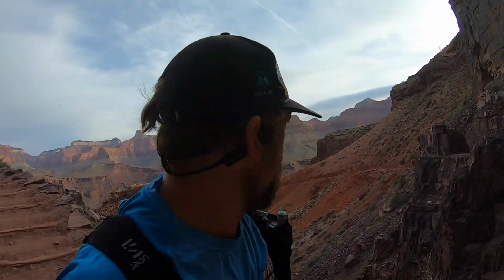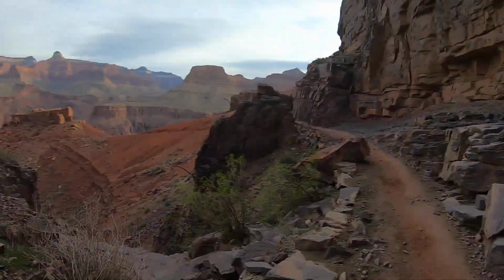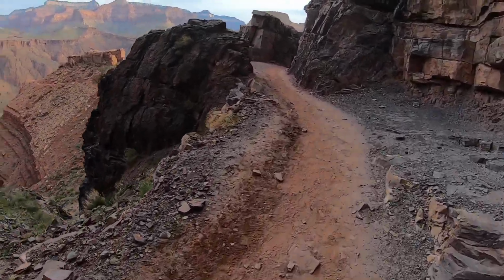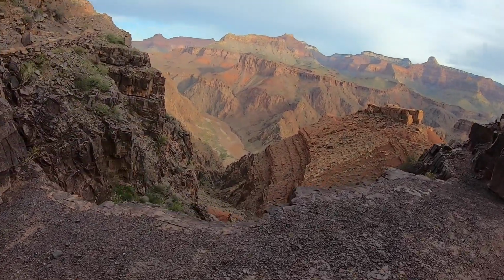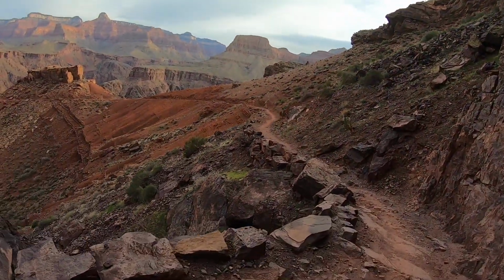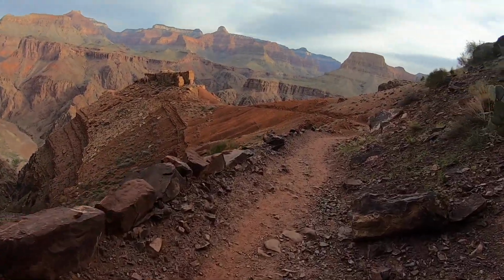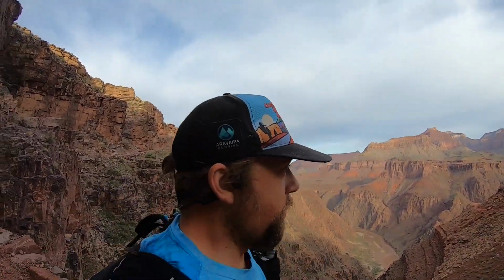We're approaching my favorite stretch to run of the South Kaibab Trail. I called this section the roller coaster. I talked about it a little bit in my last video, and I think we can actually, yep, see the river here. Absolutely beautiful. But this section, it kind of winds down that red hillside in front of us, and it's just super fast and runnable.